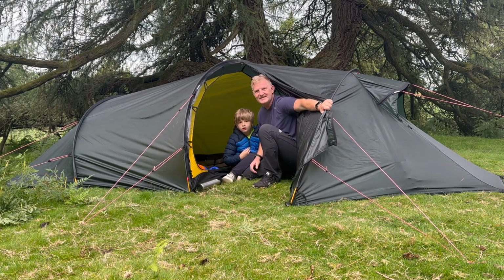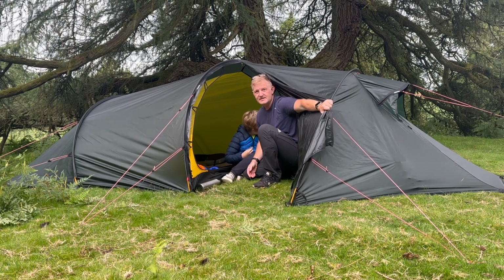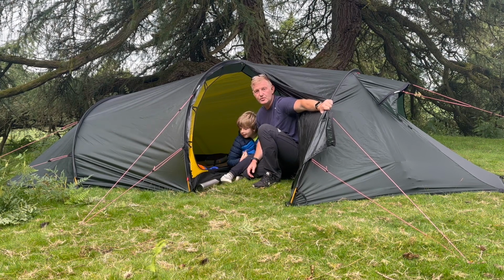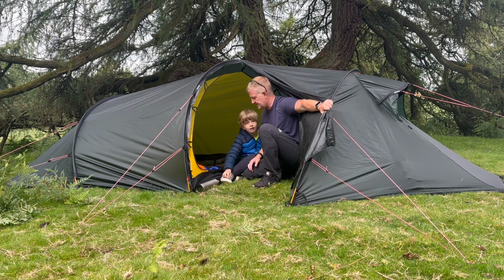Good morning. I've never had a tunnel tent before, other than family tents, and none of them have ever lasted. So this is the Hilleberg Nallo 4GT. So it's a four-person tent. It'd be a bit of a tight squeeze for four adults, but definitely three adults will fit in here, no problem. And for Harley and I, it was a bit of a luxury palace last night.